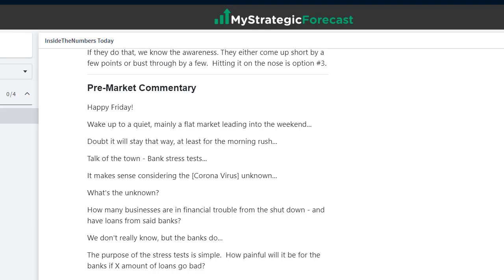Let's take a look at the good, the bad, and the ugly. We'll take a look at inside the numbers on this Friday, or this past Friday. What did we wake up to? We woke up to a quiet, mainly flat market leading into the weekend. That's what it looked like when we woke up.